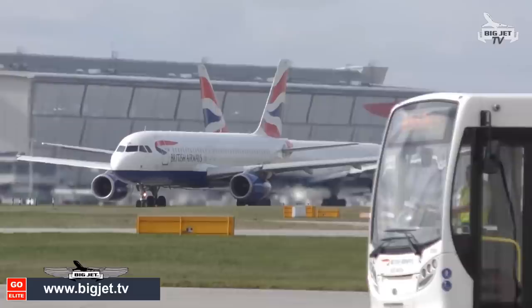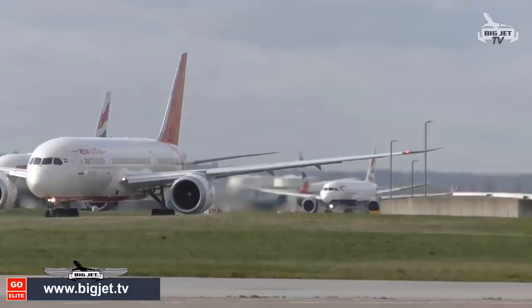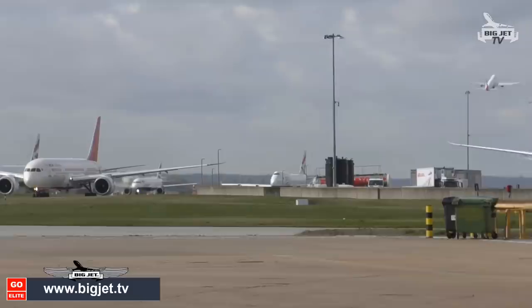Is this our bus coming? Hope not. No! I don't want to go yet. No. Give me a break.